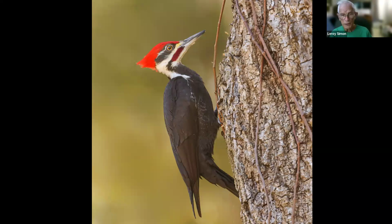This is the pileated woodpecker. It's the largest woodpecker in the US. And we're fortunate enough to have some of them around Florida. And it's hard to get a good clean shot of them because you don't see them that often. But when you do, they're very impressive.